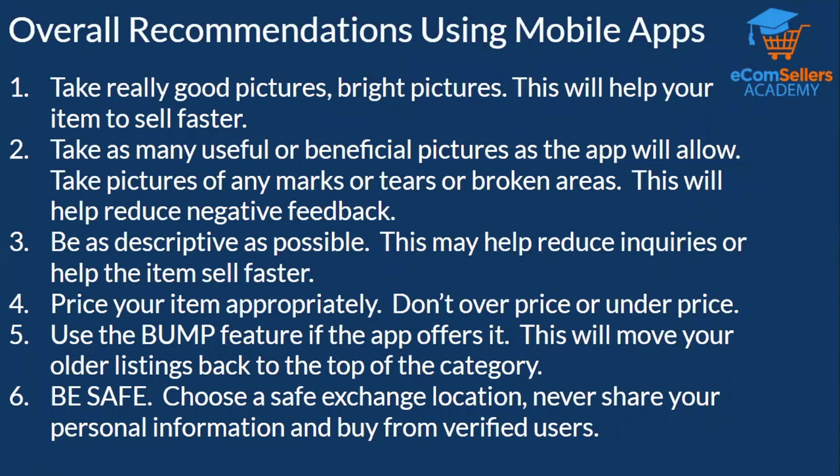Make sure your item is priced appropriately. Don't overprice, but absolutely do not underprice. You don't want to sell yourself short. If you've got a hot item, set your price. Your price is your price. Let people watch it if they want to for a little while. But if it's something that they really want, they're going to pay it. And you don't want to overprice it. You don't want to price yourself out of the market on whatever it is.